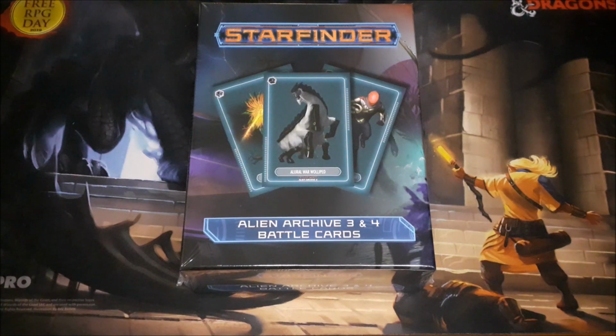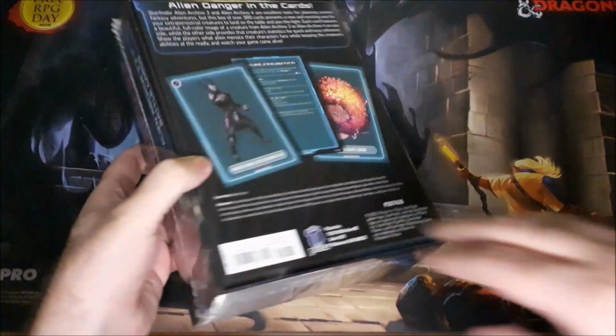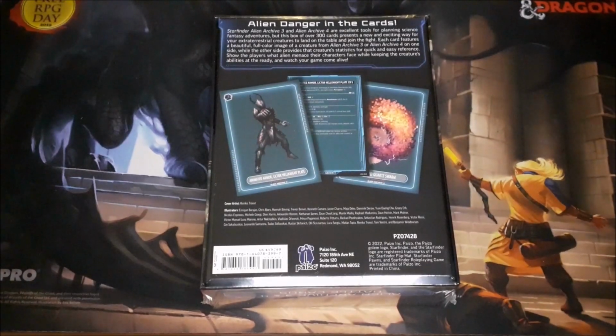So it makes more sense for them to bundle a couple of these Alien Archive books together for these types of products. The first one, like I said, was 1 and 2, and this is going to be all of the creatures from the Alien Archive 3 and 4. Again, this will be something I will be doing a video for in the very near future. But yeah, these cards are just awesome. I've done several of the battle cards already for Paizo, between the Pathfinder 2nd edition stuff and the Starfinder Alien Archive 1 and 2, so definitely check out those videos. And I'm just going to say here, spoiler, this is going to be an awesome product, and one that I definitely do recommend.